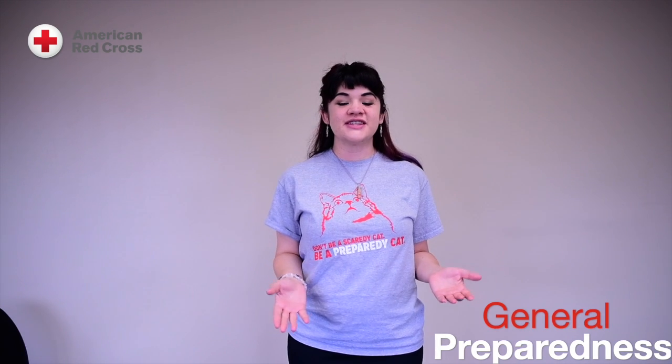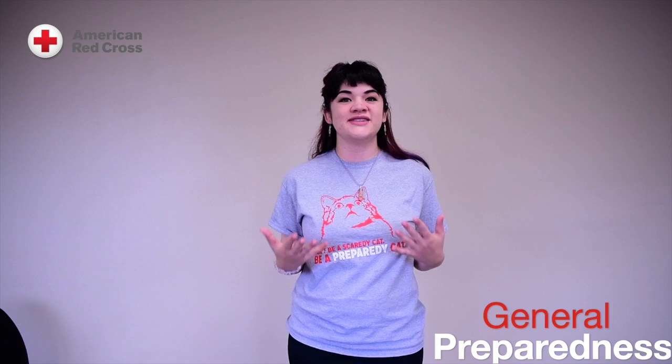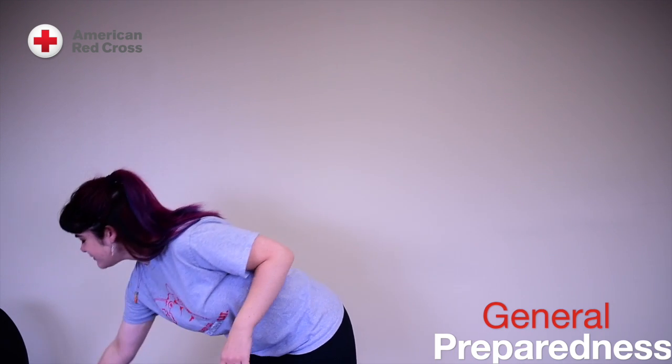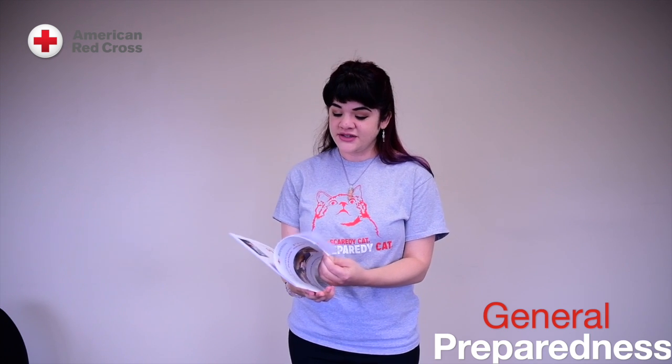Now that we have learned some of these skills to be prepared for emergencies, we need tools as well. And for this, you are going to need your workbook. So open up your workbook until you find the map on page 6 and 7.